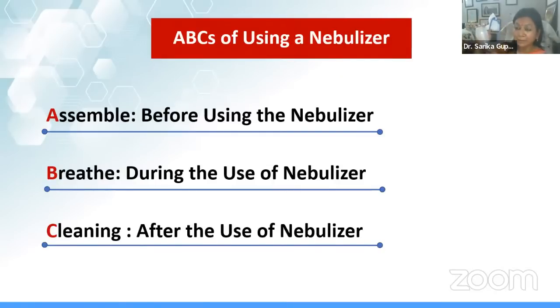Whenever you use a mask, you have to take care that it is appropriate to the size of the face. You take this by diameter, from the base of the nose up to here. This much portion should be covered with the mask. By that, you can find out whether it is an adequate size mask or not. So, it is clear. This is your jet nebulizer. Here the tubing is connected, and at the other end of the tubing, the nebulizer chamber and the mask are connected.